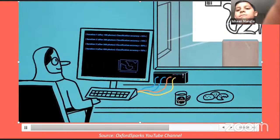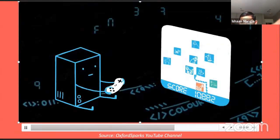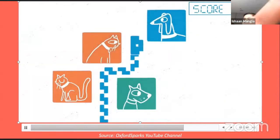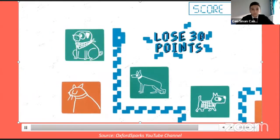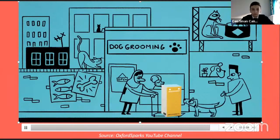One example of a simple yet highly effective algorithm is to find the optimal line separating cats from dogs. When the computer sees a new picture, it checks which side of the line it falls on and then says either cat or dog. But of course, there can be mistakes. The more data the computer receives, the more finely tuned its algorithm becomes, and the more accurate it can be in its predictions.